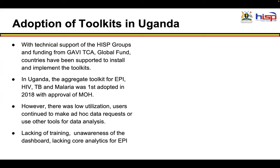But when we looked at the time, we realized that the utilization of these dashboards and toolkits that we install, especially for the aggregate, was really underutilized. And most times we realized later that the way we were rolling it out, the training wasn't so adequate.